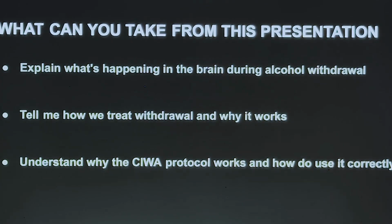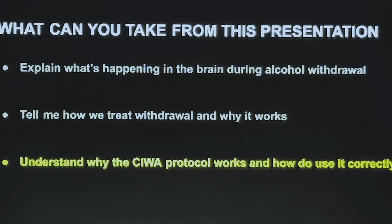Okay, so what I want you to take from this presentation, if possible, is to explain what's happening in the brain during alcohol withdrawal, how we actually treat withdrawal and why the pharmacology works. And then to understand the actual CIWA protocol, where it really comes from, and what we're really assessing, and how to use it correctly. So we're going to start with a little story.